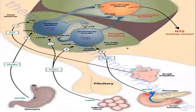Then they are also going to be inhibited by leptin. But the anorexigenic neurons, which are satiety centers, they're going to be stimulated by leptin. They're going to be stimulated by insulin. So you know to say that these are going to enhance satiation so that you stop eating. So it's basically one and the same information. Okay, then you have the satiety center, the hunger center.